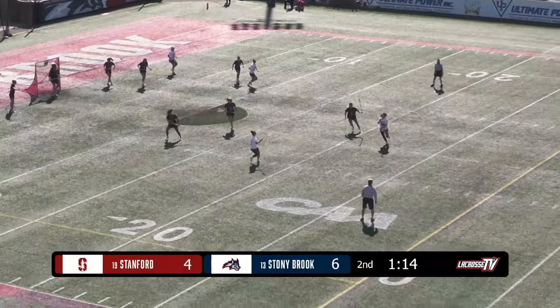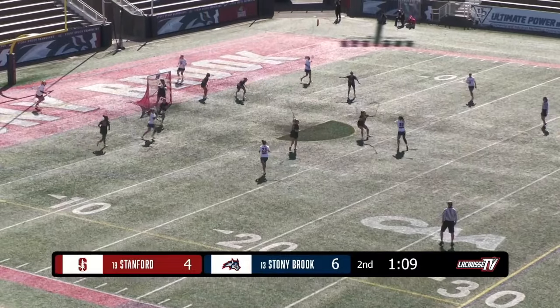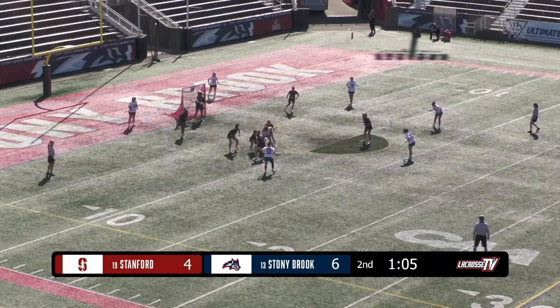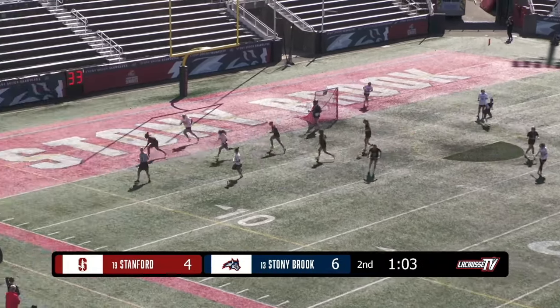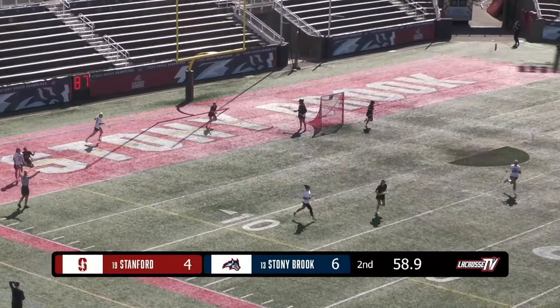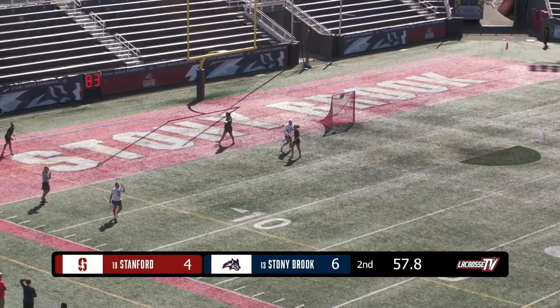Stanford doing a better job of defending. Stony Brook, they play pretty far away, trying to open that spot for those cuts down the middle. And it's worked out for a majority of their goals. This time, however, it's going to lead to a ground ball, and Stanford get on top of it. They've got 60 seconds, but have to deal with a lot of pressure in their defensive third as they begin to bring the ball back up the field.